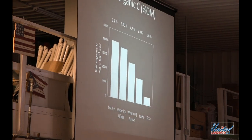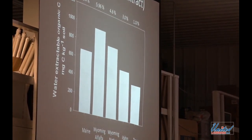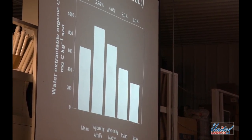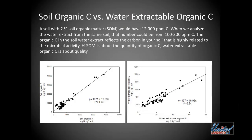So that's the food. That's why it's fine to measure organic matter. I got no problem with that. But this water extractable organic carbon will tell you a little bit more. It'll get you a little bit farther in there so you can see a little deeper into what your soil's doing. Here they are side by side, same soil. The slope of those lines is almost identical. So we're measuring a subfraction of the organic matter, the stuff that's really active.